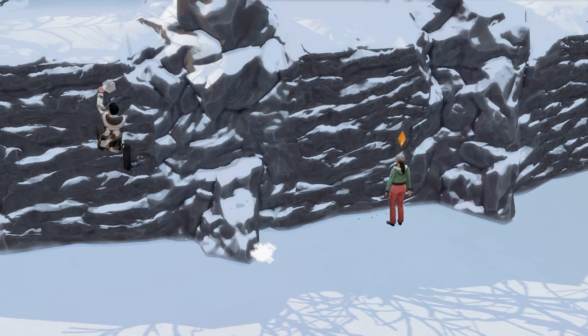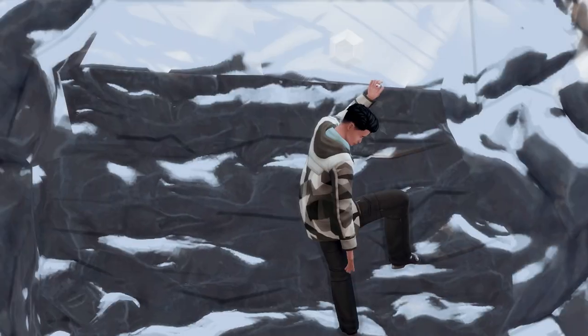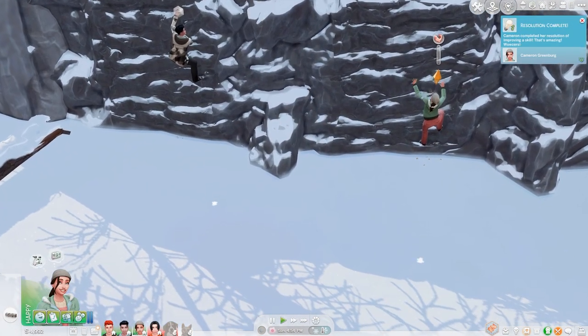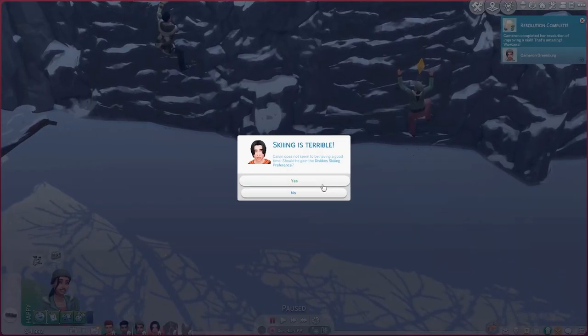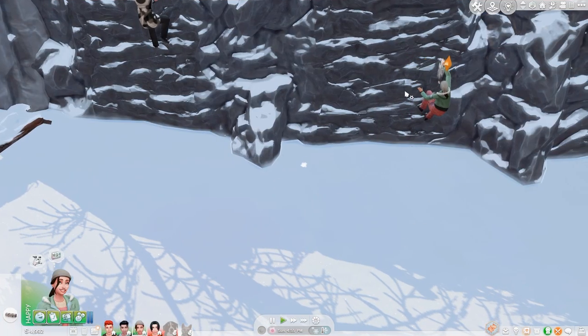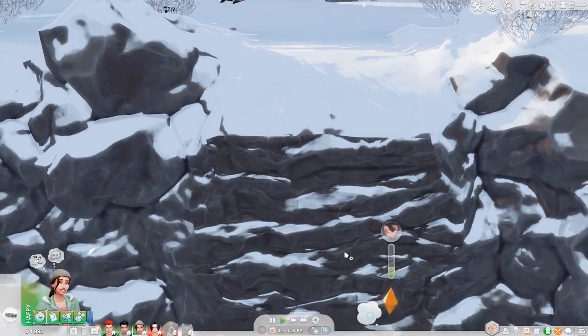Look at him go. Come on. Just a little bit more. All right, we've reached level 2 of the rock climbing skill. Check us out. And our resolution's complete. Dislike skiing? No, we're supposed to be snow bros together. My brother can't dislike skiing. Oh god, Cameron, please be careful.